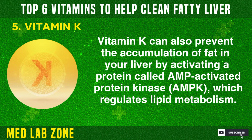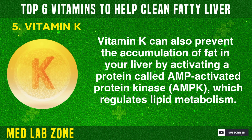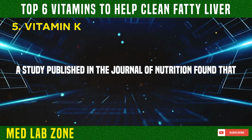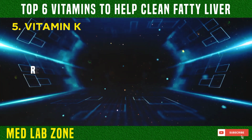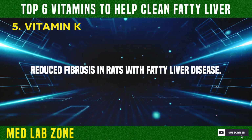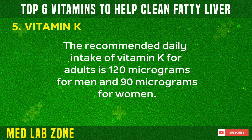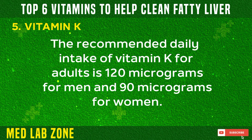protein kinase, AMPK, which regulates lipid metabolism. A study published in the Journal of Nutrition found that vitamin K supplementation improved liver function and reduced fibrosis in rats with fatty liver disease. The recommended daily intake of vitamin K for adults is 120 micrograms for men and 90 micrograms for women.